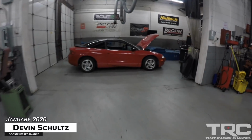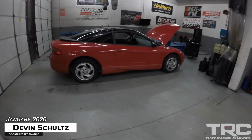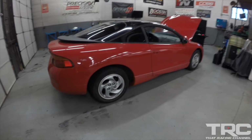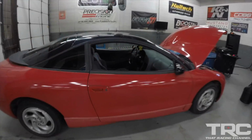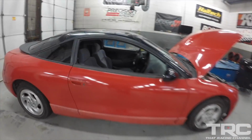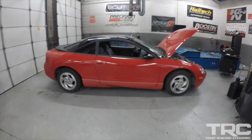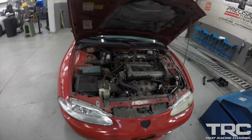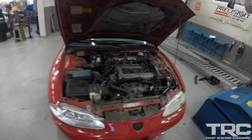Baby, look what we got here. Red Demon V2. RDV2. 90,000 miles. Automatic transmission. Don't worry, that's coming out, guys. Good buddy Duncan out of New Mexico actually donated the car to us. Shout out to Duncan. You're the man.